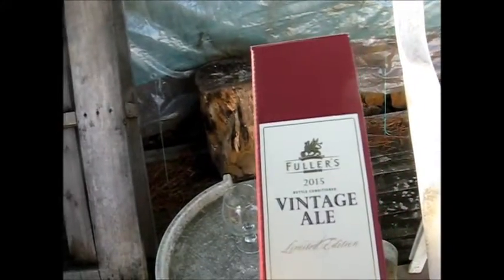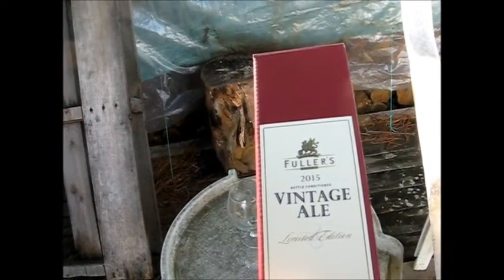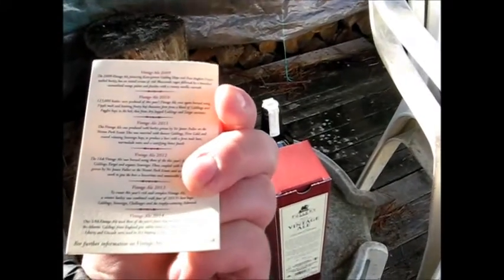Picked this up at the NSLC the other day for 10 bucks. Fuller's 2015 vintage ale, bottle conditioned, limited edition, 8.5% alcohol by volume. Of course, Fuller's does their vintage ales every year now for the last, I think, 14 years? No, 18. Yeah, they come with a little guide in here that tells you what was in all the other ones, so if you're collecting, you've got a handy reference.